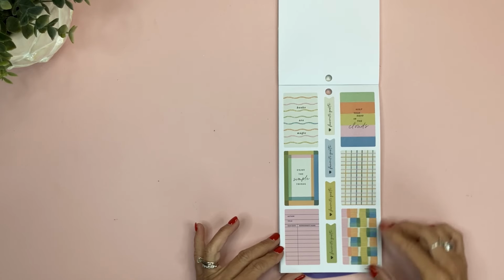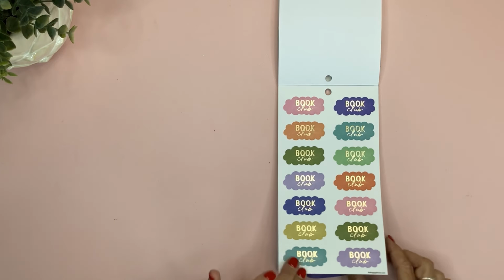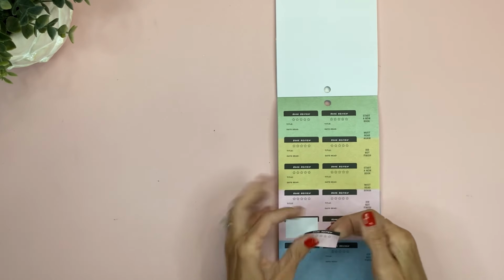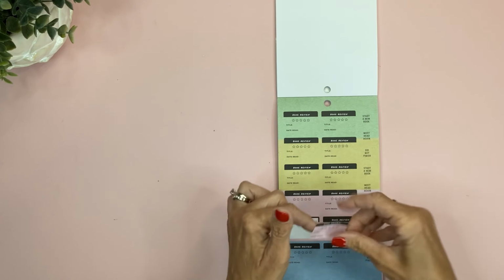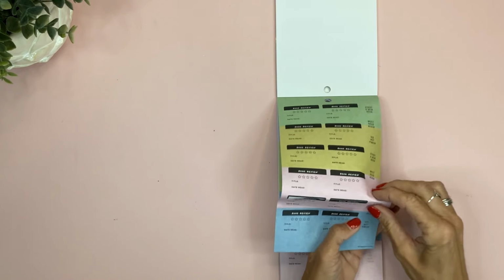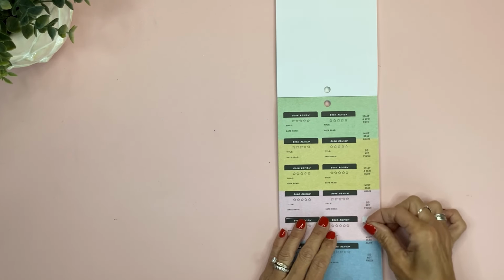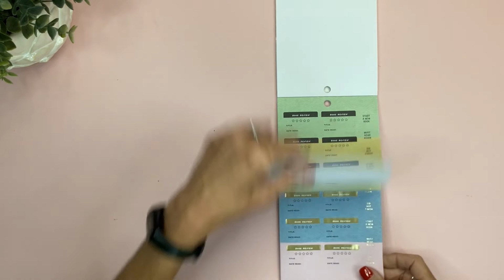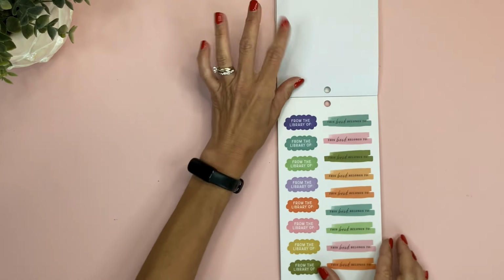And then that really pretty watercolor design, and then some flags that say Favorite Quote, Book Club. Those are on clear with gold foil. Then we've got some little boxes that say Book Review. It's got a place for you to fill in a 5-star review, the title and the date read. And then on the side, we've got some stickers that say Start a New Book, Must Read Again, Did Not Finish. And those are in little flag shapes in the green, the yellow, the pink, and the blue. Then we have another sheet of those, but with the gold foil accents.